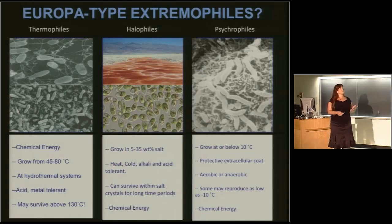And so these things are totally happy living in environments that we might expect to be like those places on Europa, like inside the ice shell or deep in the ocean. And so we're excited about that too, because we can get a chance to study these organisms in the laboratory.